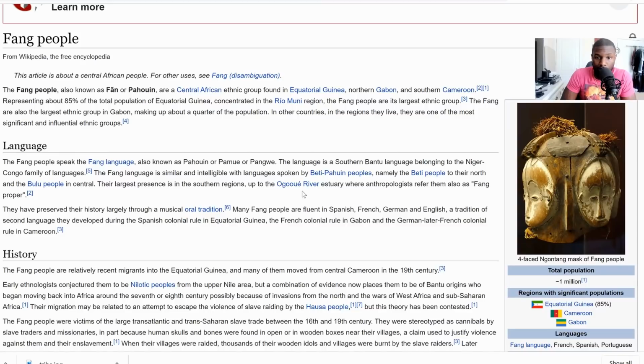The language is a Southern Bantu language belonging to the Niger-Congo family of languages. The Fang language is similar and intelligible with languages spoken by the Beti Pahuan peoples, namely the Beti people to the north and the Bulu people in central. Their largest presence is in the southern regions up to the Ogooué River, where anthropologists refer to them as the Fang proper.